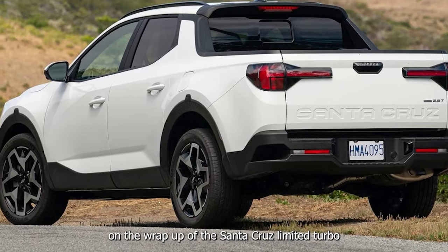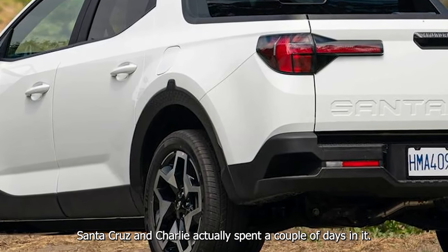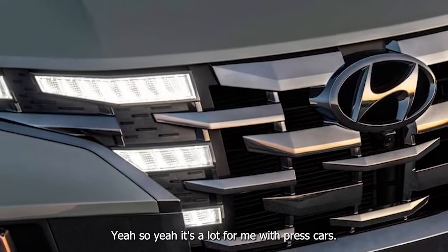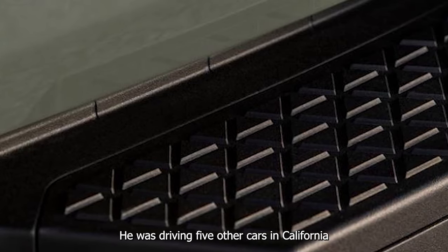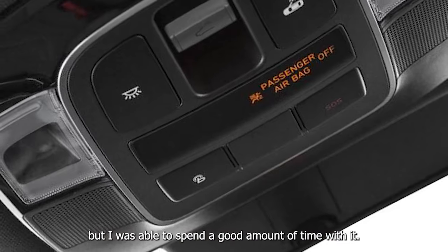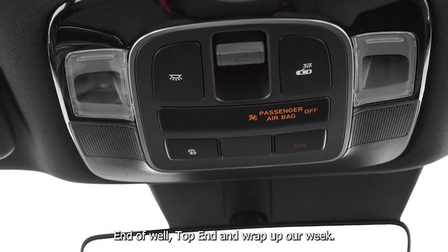On the wrap-up of the Santa Cruz Limited Turbo all-wheel drive, wrapping up our week with the Hyundai Santa Cruz, and Charlie actually spent a couple of days in it. It's a lot for me with press cars. That's right. Yeah. He was driving 5 other cars in California and doing other things this week, but I was able to spend a good amount of time with it and wrap up our week.